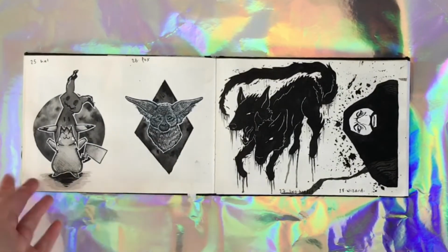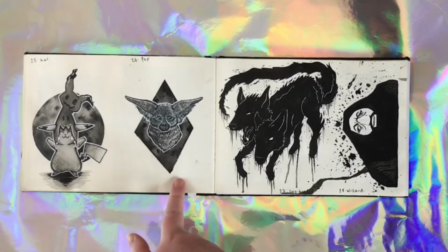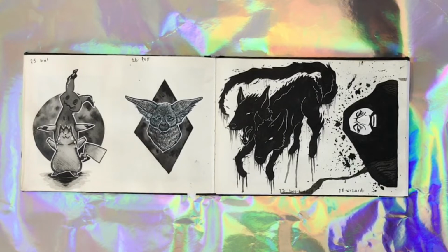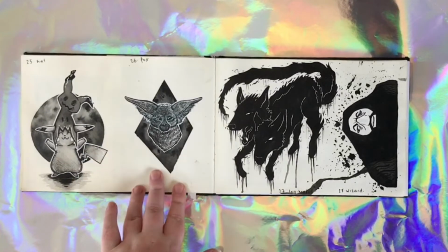Hat. I don't really know where this came from, but I just drew a little Pikachu with a little Mimikyu hat. It's kind of creepy, but that's okay. This was for Fox, and I really hate this one. It started off as sort of like a fennec fox, but kind of looks more like a gremlin. Yeah, I really didn't like that one.